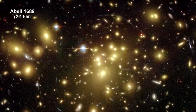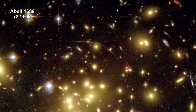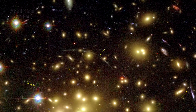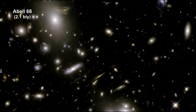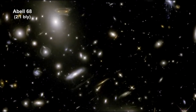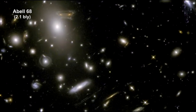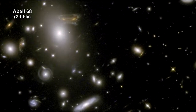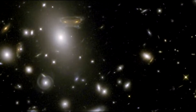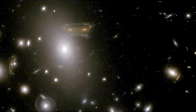This is Abell 1689, 2.2 billion light-years away. It's one of the most massive galaxy clusters known. Its gravity acts like a 2 million light-year wide lens in space. Here again we see how the gravitational field surrounding this massive cluster of galaxies acts as a natural lens in space to brighten and magnify the light coming from very distant background galaxies. In this photo, the galaxy is visible twice because its light followed two separate paths around Abell 1689 before reaching us.